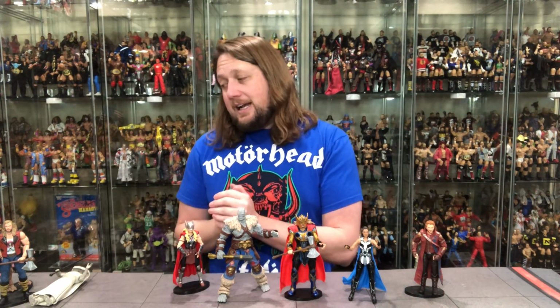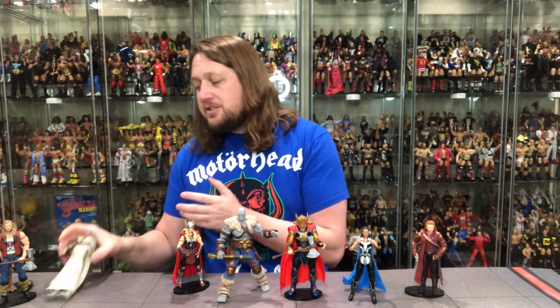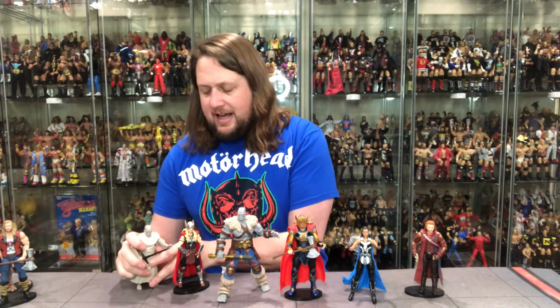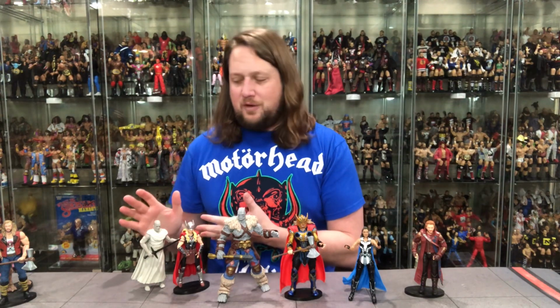So the final 3 now, we're down to the final 3. And 2 and 3 are very close for me. Very close. And this could change once again, but I'm going to go Gorr as number 3. An interesting one, a character I don't know anything about, but an interesting look, a very Zordon look from Power Rangers as we discussed in the review.